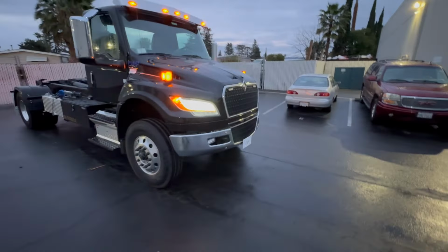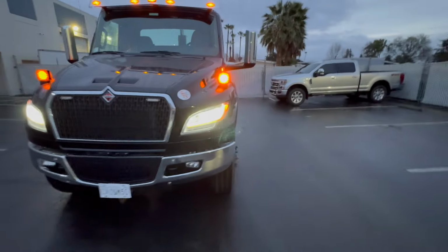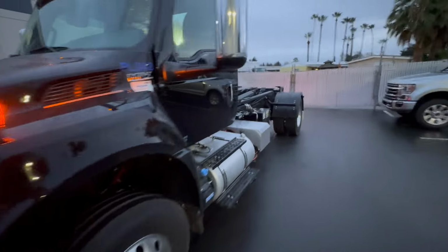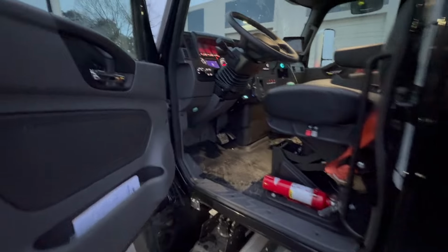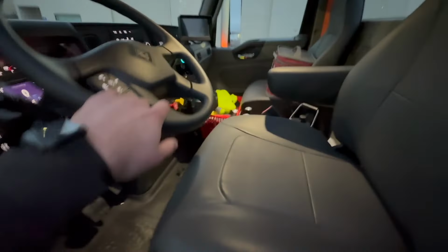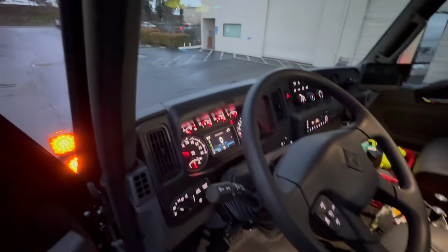It's got a little bit of fresh truck belt squeak. Yeah, we got a full day today. I'll take you guys along with me, a little bit of day in the life. Yeah, this truck is absolutely sweet. Got to kind of figure out where to put all my stuff first. But yeah.